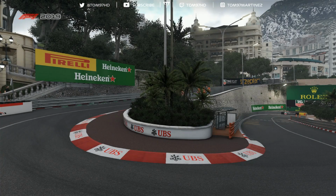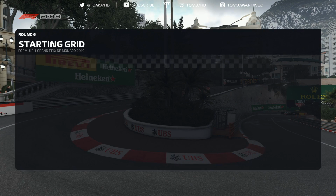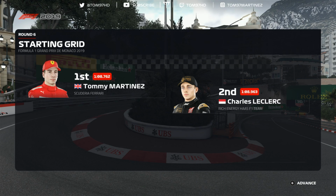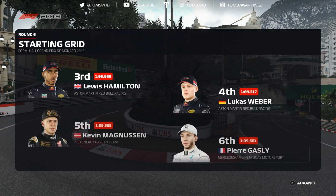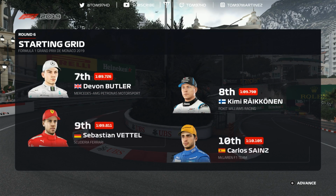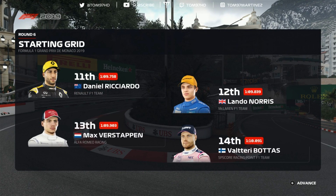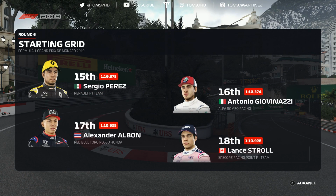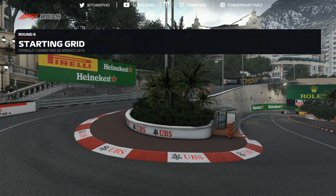It's time to see how our drivers are stacking up after yesterday's exciting qualifying session. Martinez lines up on pole position with Charles Leclerc alongside. Moving on to the rest of the grid, we have Hamilton, Weber, Kevin Magnussen, and Gasly, Butler, Raikkonen, Vettel, and Carlos Sainz. Ricciardo, Norris, Max Verstappen, and Bottas, Perez, Giovinazzi, Alexander Albon, and Lance Stroll. Fiat and George Russell ends our grid lineup. And now it's time to head down to the track.